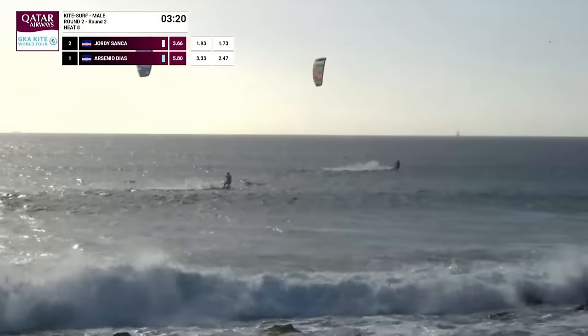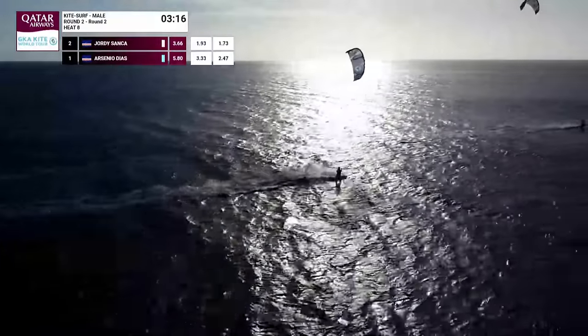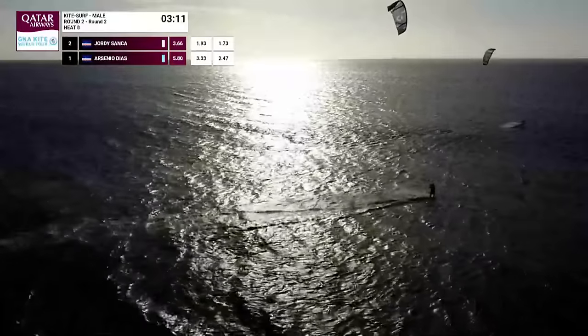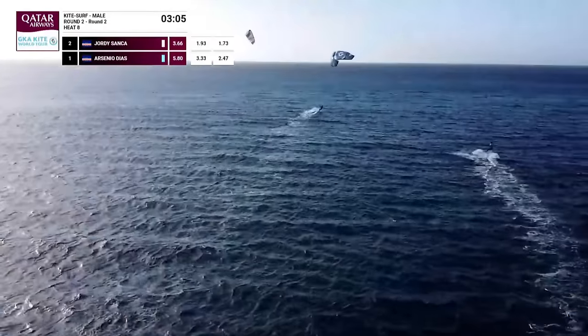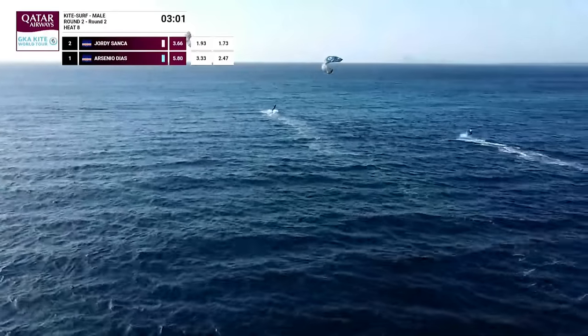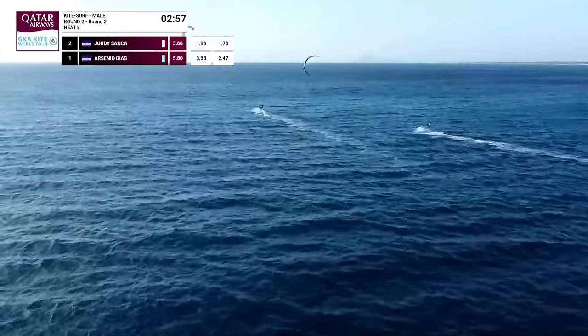Well, I'm sure these riders will be more than happy to do that once they get off the water, especially the ones that don't make it through this round, because that's the final knockout for those guys. Yeah, unfortunately, there's already been a few riders that are not going to be continuing on in the competition as we have completed round number two so far in this heat. You can see the wind's dropping now as well, isn't it? It really is starting to drop.